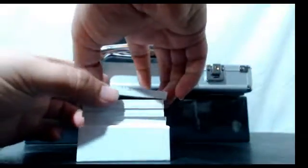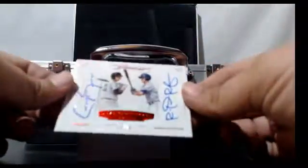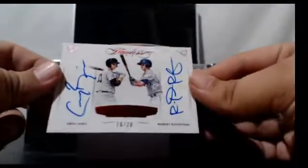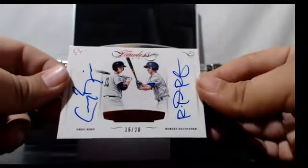Got right up here. Oh, nice Yankees. 16 of 20. Dual auto. Greg Bird. Robert Refschneider.